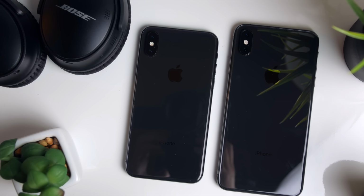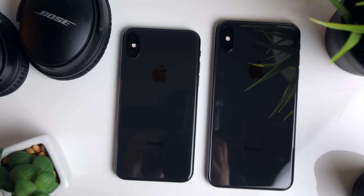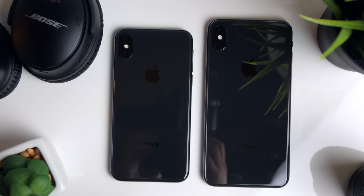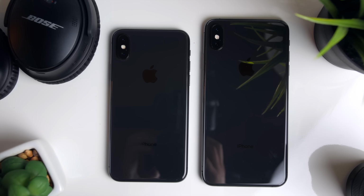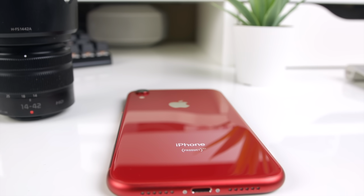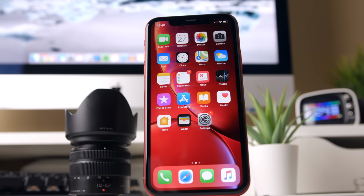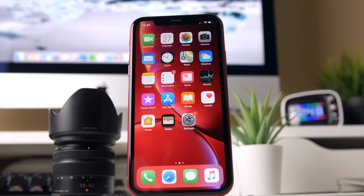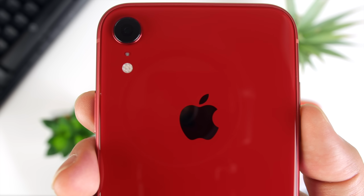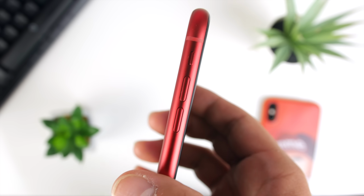Okay, so from a physical design perspective, whereas the XS and XS Max adopted the design of the ultra-popular iPhone X using the same high-end build material, it made them virtually identical when it came to look and feel. The XR, on the other hand, kind of is a hybrid between the iPhone X and the older iPhones. Think about it this way. If the iPhone 8 and the iPhone X had a baby, that baby would be the XR. It has the glass sandwich design of the X, but maintains an aluminum chassis rather than using the more premium stainless steel.